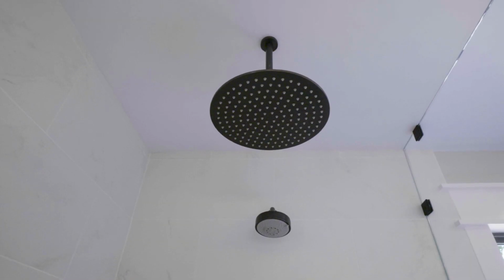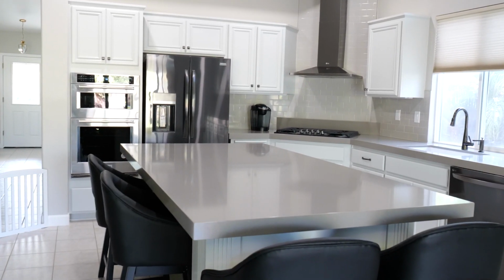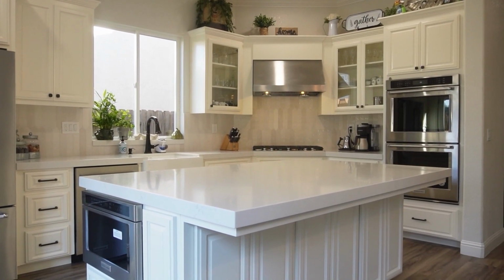For this example, we're gonna use a 2,000 square foot home with a kitchen, a full bath, a hall bath, and flooring and paint throughout the whole house. Let's start in the heart of the home, the kitchen. And that is where most of the time entertaining and time spent with family happens. And with that, it's usually the most expensive part of your full home transformation.